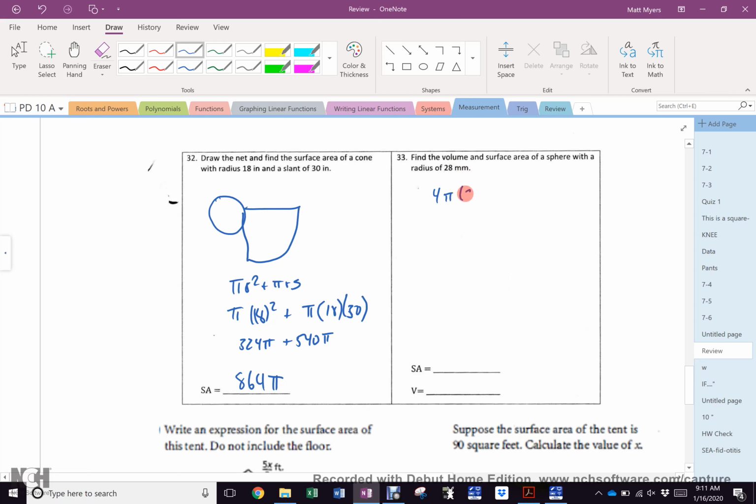4 pi times 28 cubed divided by 3. It's a gigantic number. It's like 29,000 pi, right? 21,952 pi. Exactly? No decimals? No.